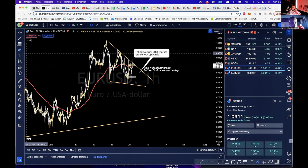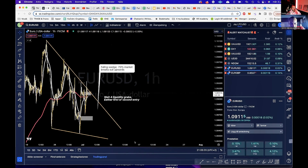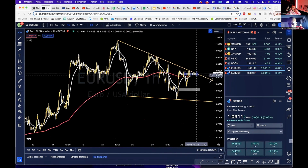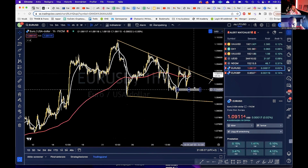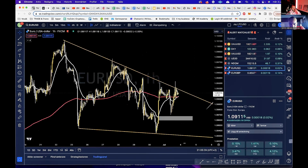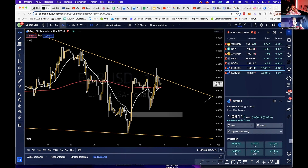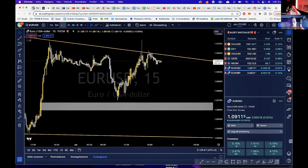I would love to see Euro USD. I've been keeping my eyes on this today, and I would love this. I can remove this fair value gap, this imbalance, to fill. I think the falling wedge we're seeing now is just a small downtrend in the bigger picture of the Euro USD.